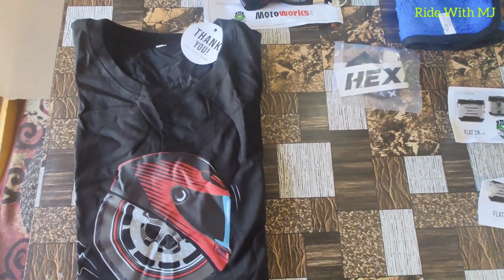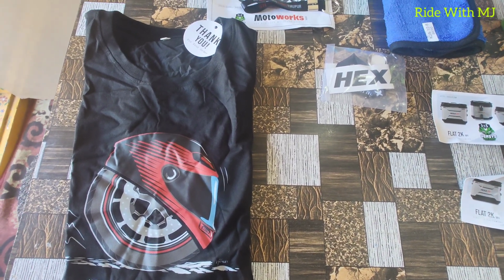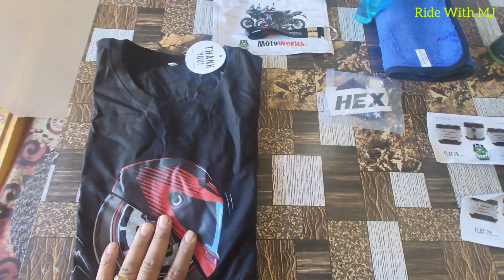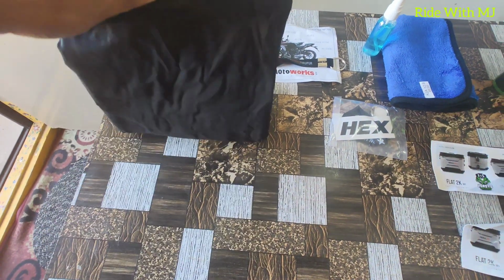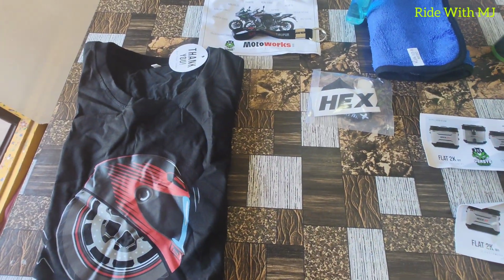Then from Bike and Biker, from Atul, we have received this cool t-shirt. It is showing a little crushed because I had to put it in the bag and get it. So this is definitely a wonderful cotton t-shirt. Thank you so much, Bike and Biker.